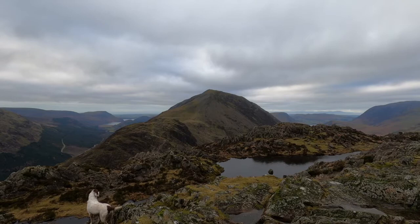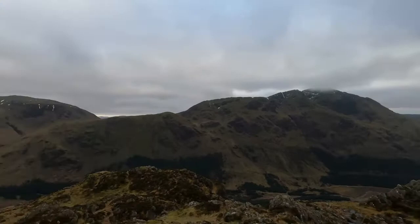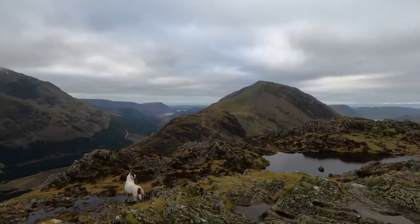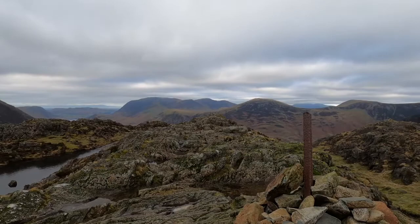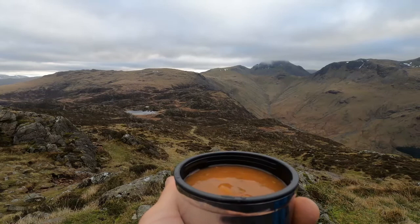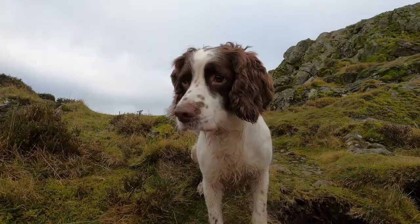We might have a little stop for lunch here first, I think. It's a fine spot. Beautiful. Not a bad view for lunch, that is. No more sausages, mate, they're all gone.